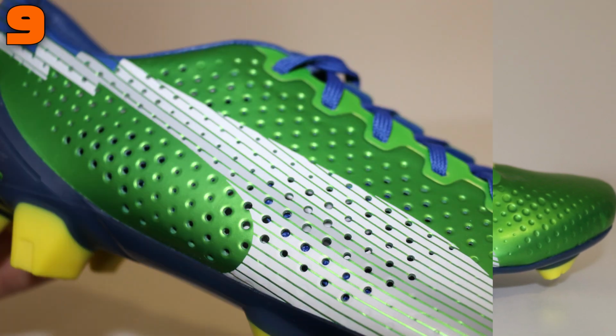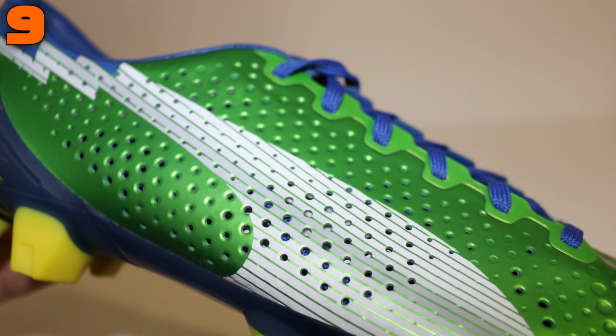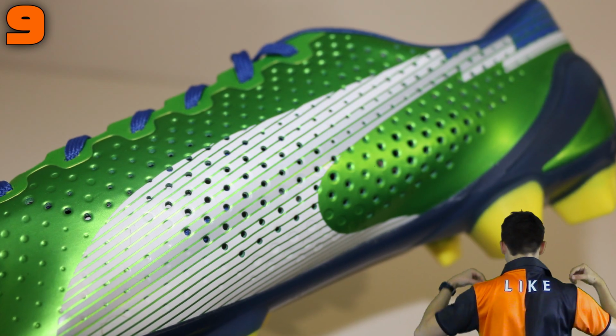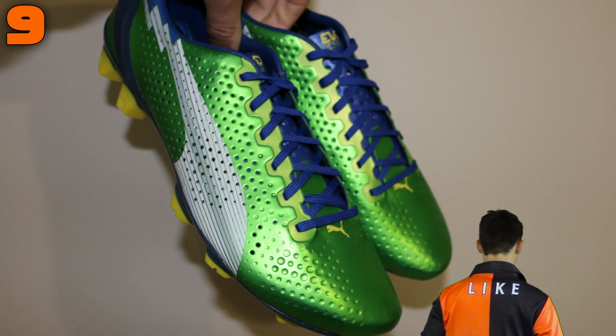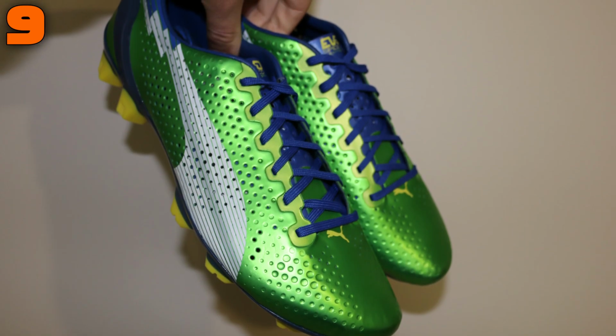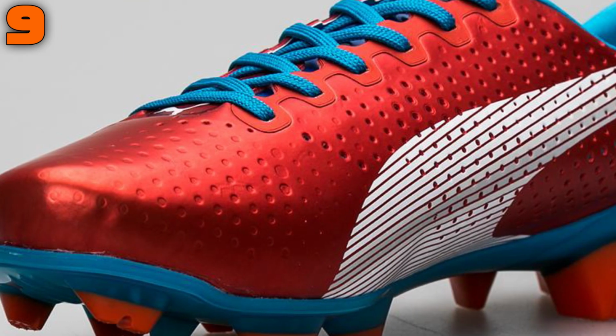One of the first things you will notice about this boot is the perforations on the upper, making it essentially a perfect boot for dry summer days. The boot was launched in two colorways, the original Jasmine Green edition, which matched the standard Jasmine Green EvoSpeed headlined by the likes of Aguero and Falcao, and the red Ocean White edition, which again matched the standard EvoSpeed release.